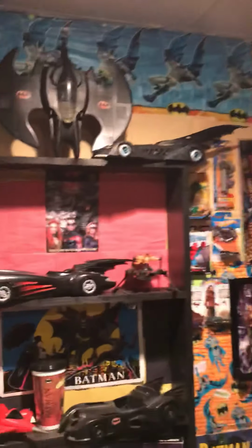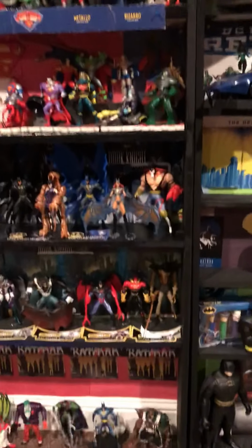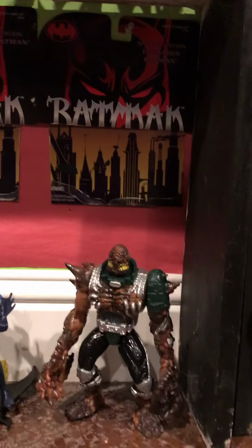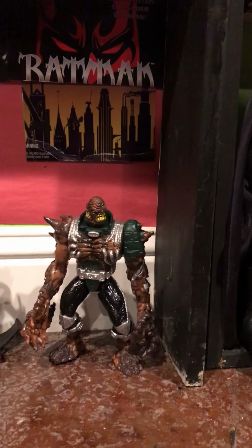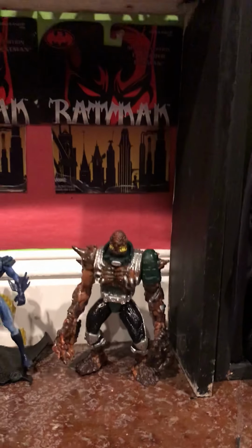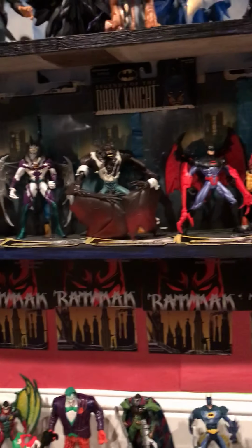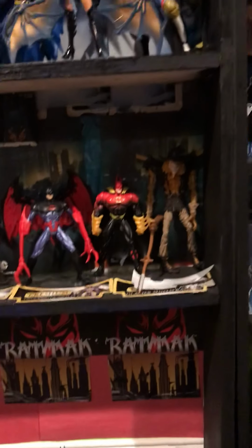So then as we pan over past the Batwing over here into the Batman section, I was able to pick up, and here on the bottom, probably the coolest figure out of this line, out of the Legends of the Dark Knight line, the Clayface. He was complete, sealed up and packaged. Looks great. So now all I need out of that line is the Psycho Batman that came with the really crazy looking bat cycle in the Legends of the Dark Knight line.